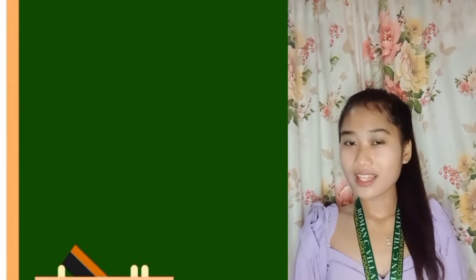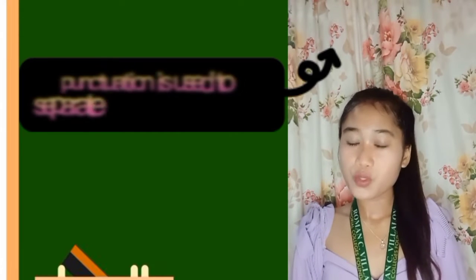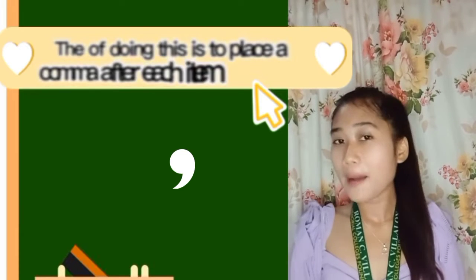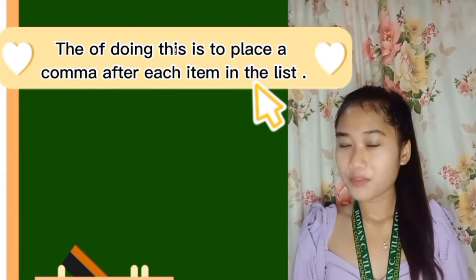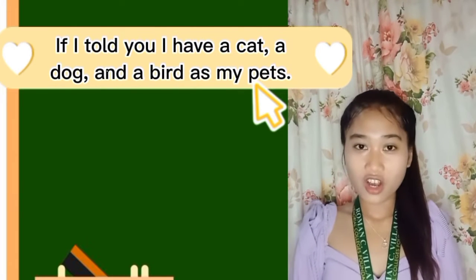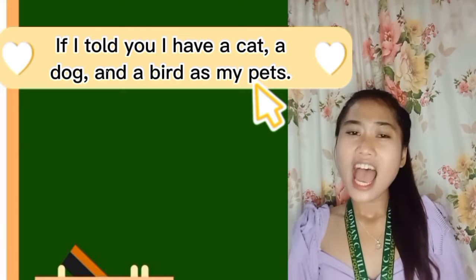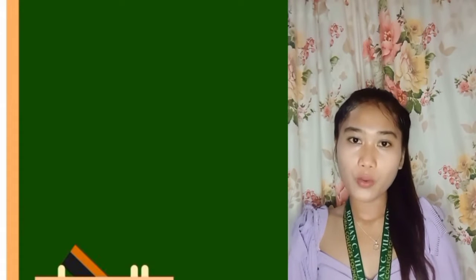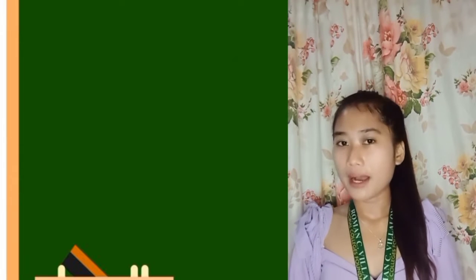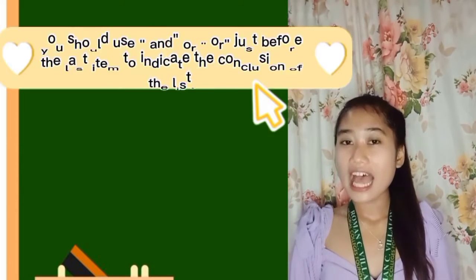So, how do you punctuate a list? Punctuation is used to separate the items in the list. The way of doing this is to place a comma after each item in the list. For example, if I told you I have a cat, a dog, and a bird as my pets, I just created a list within the natural flow of the sentence. If you have simple items, as above, separate each item with a comma. You should use "and" or "or" just before the last item to indicate the conclusion of the list.